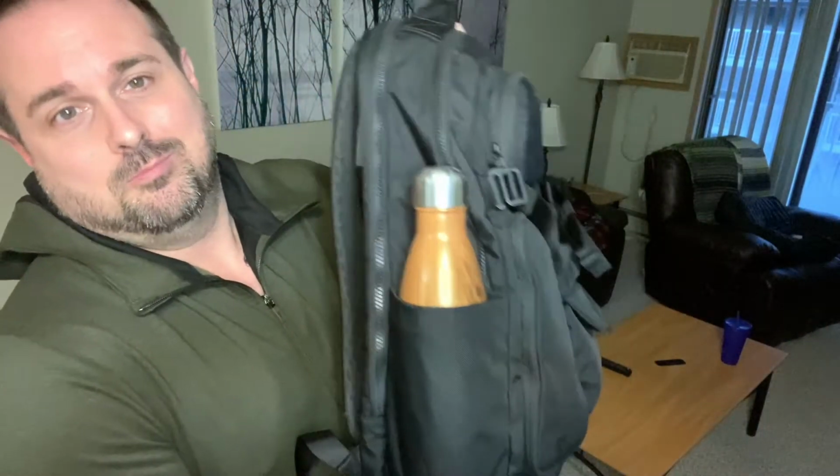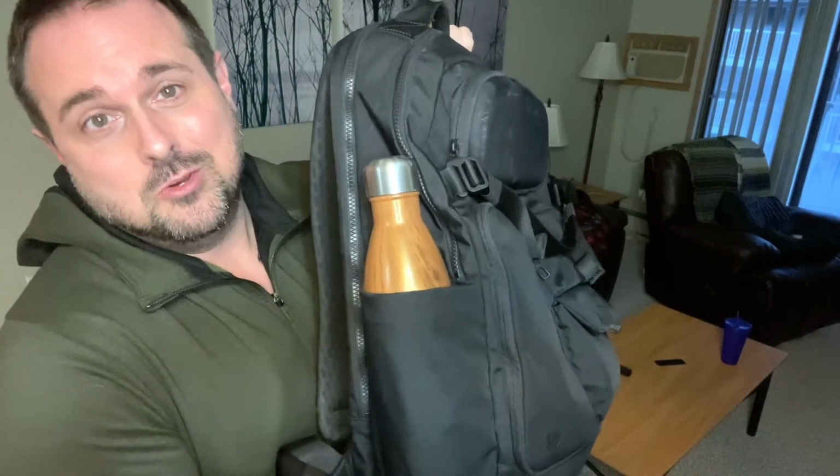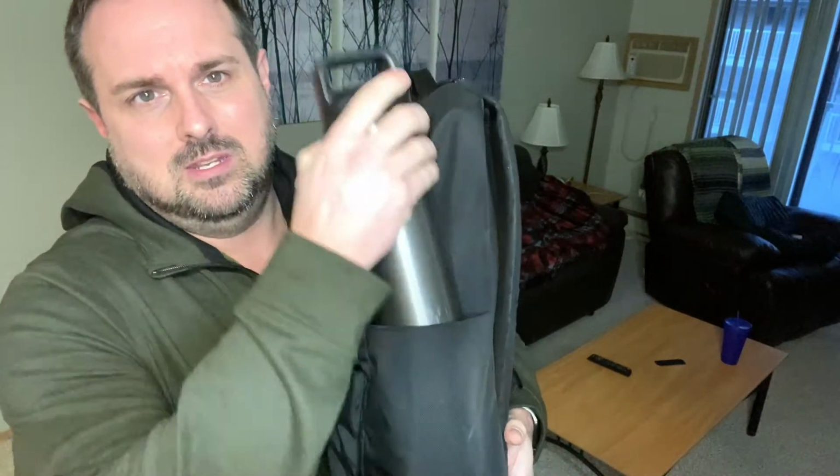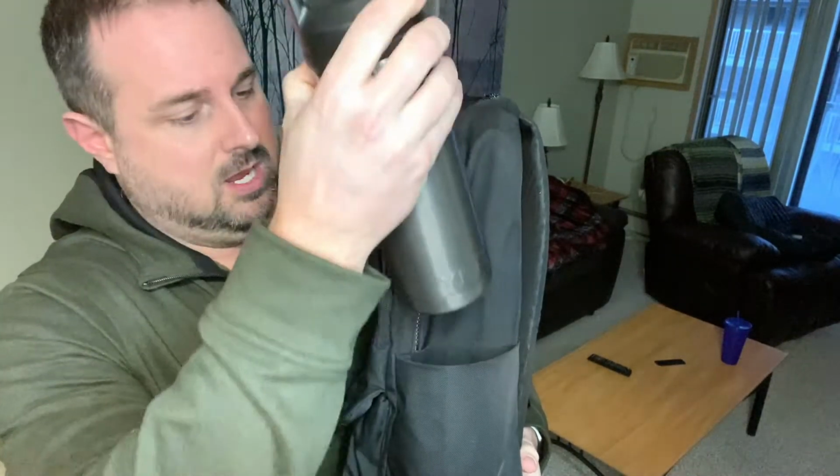On the one side, you actually have two beverage holders, I guess if you want to call them that, but two pockets on the side of the backpack. Now this one right here is my Yeti water bottle, and this is 590 milliliters. As you can see, this fits super well and secure in there. So for a 590 ml water bottle, you're going to have perfect security.